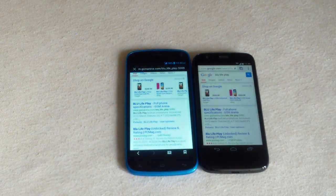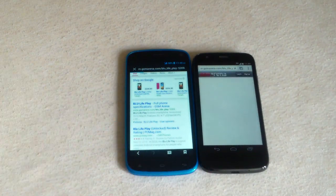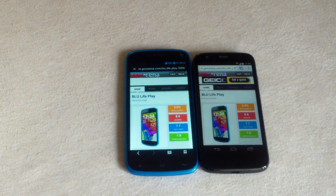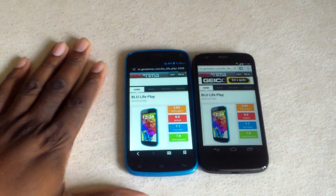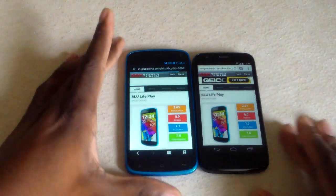They both have a full signal. This is just 3G for T-Mobile, and this is 4G for T-Mobile. And you can see how they're rendering the pages and everything and how it looks. So don't be swayed by one being darker than the other, because again, these are on auto bright. I don't want to turn them to lower brightness settings or whatever, because this is how most people keep their phones.